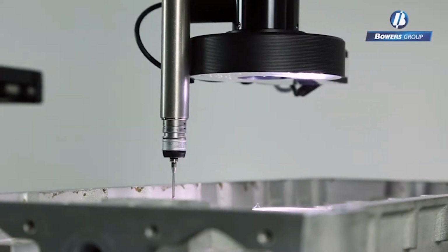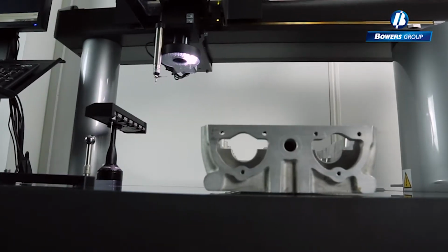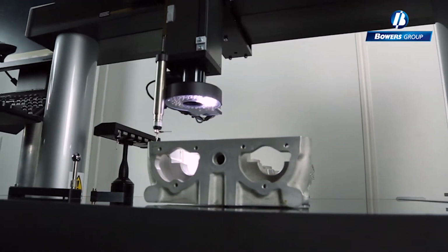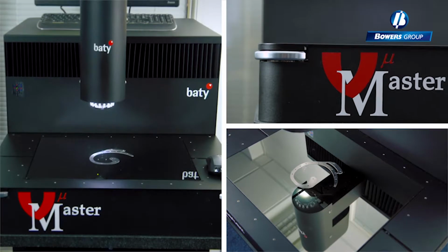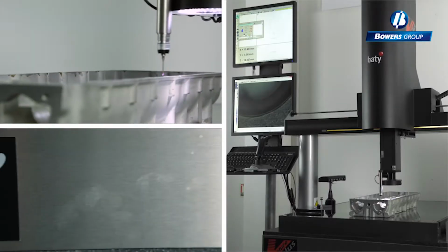Some components are so delicate and precise that traditional measurement methods could affect the measurement accuracy. The only way to ensure the accuracy is to measure using non-contact devices. These use accurate and repeatable measurement without compromising the component.